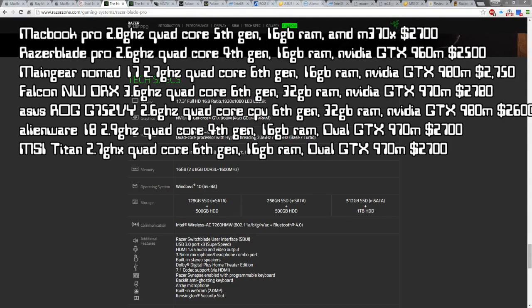Main Gear smokes it at $2,750, but $50 more expensive. Falcon Northwest definitely, without a doubt, takes the CPU crown here, with a full-size processor. That I didn't expect. Definitely more than enough RAM. GTX 970M at 2780.